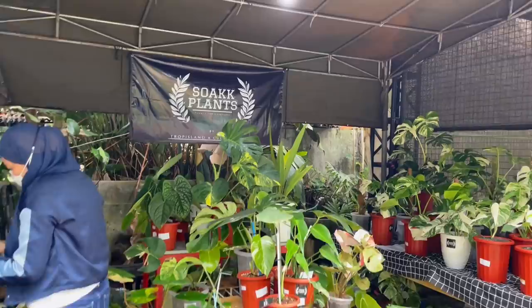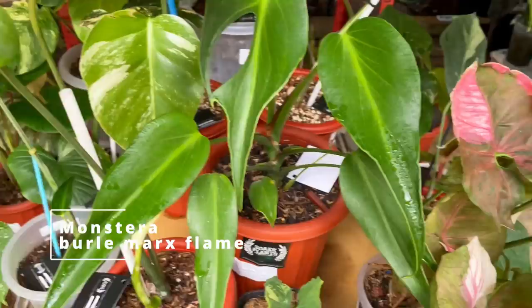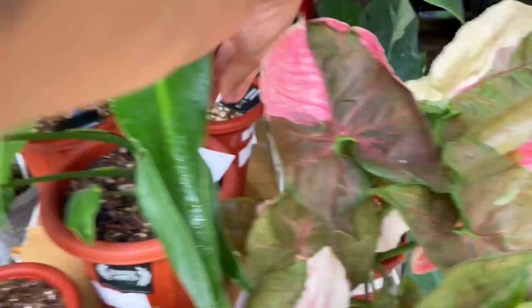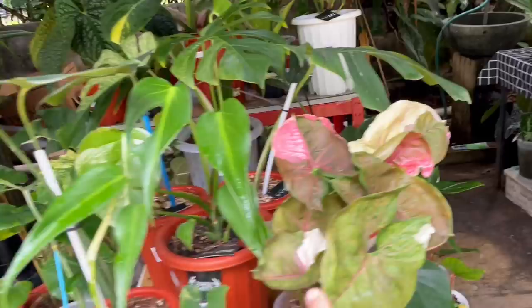This is Soak Plants. This one doesn't have so many plants here, but this is the one that everyone's talking about. The Monstera something flame. I can't remember the name. Flame Star. No, wait, hang on. Let me see. It says, no, that's not it. I don't know what this says. I'm getting eaten by mosquitoes. But yeah, this is a pretty hot item now. I think it's a flame monstera.